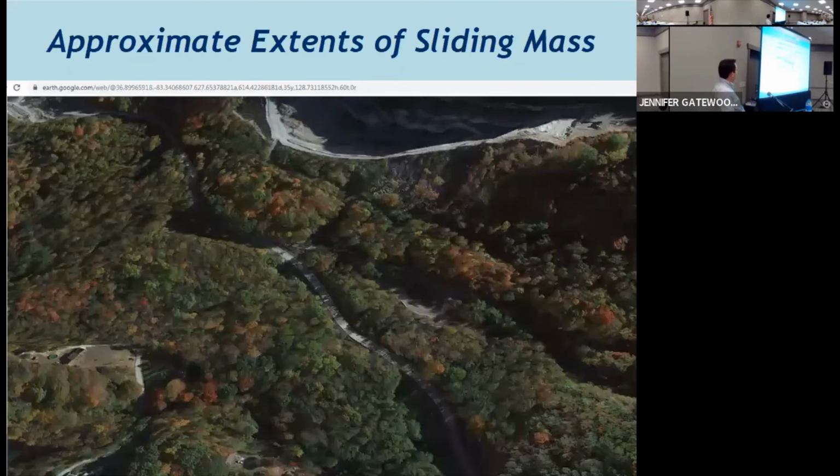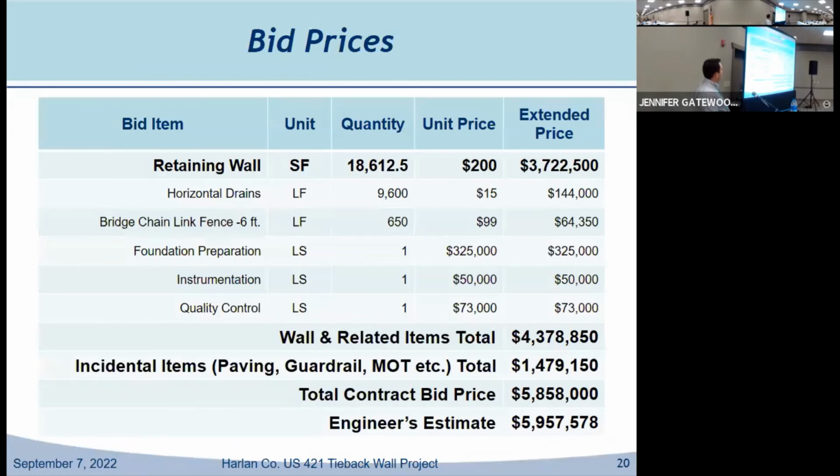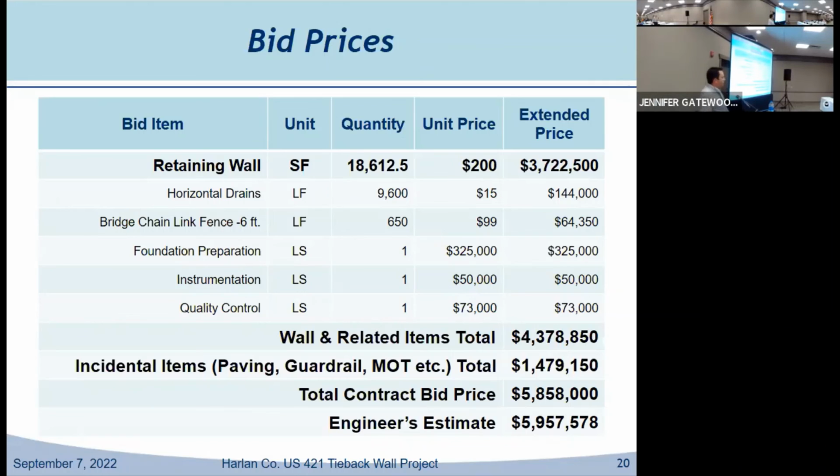We need to go back a little bit. Incidentals. I don't know if you had anything in there. Well, those were all items that were bid though. Each one of those items had a bid price associated with it. In geotech, we consider those incidental items. They each had a unit price associated with them. So they submitted us a final number of 5.85 million.